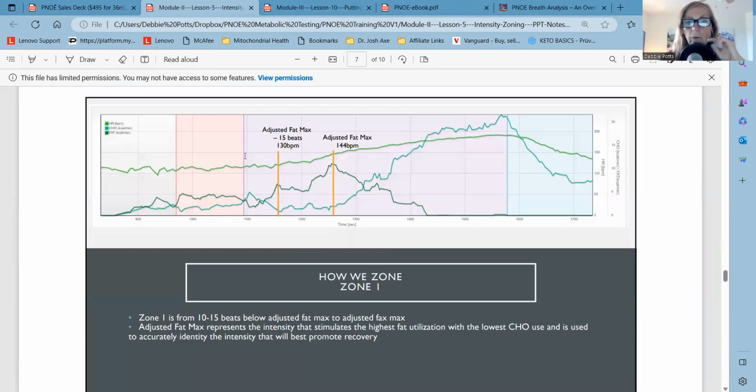Okay, so how do we figure this out? So I wanted to share these slides, even though I'm probably not supposed to, but since they're not offering this program anymore, I'm going to use it. If you are in zone 1, we figure that out based on first identifying what your adjusted fat max is. That's where we burn the highest amount of fat with the lowest carb use to identify the top of zone 1, the bottom of zone 2. And then we take 10 to 15 beats below that adjusted fat max to figure out your zone 1.